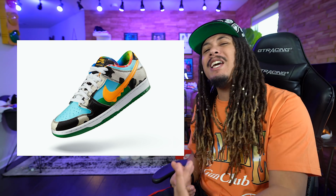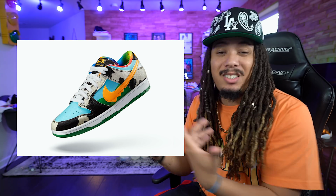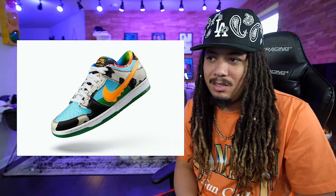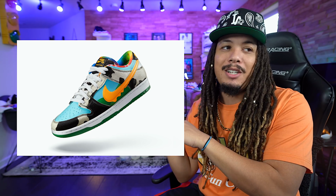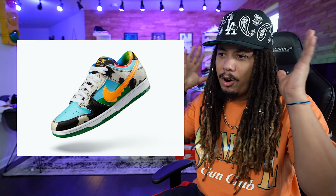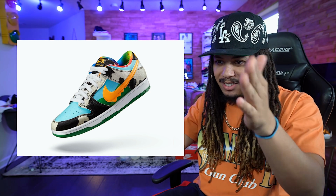I won't say that in my personal opinion it was the best colorway that came out, because my favorite, I'll say my favorite, not the best, was probably one of the Grateful Deads. The Grateful Deads is one of my favorites that released this year. And possibly the one I just recently picked up that you'll probably see a little bit later on. But the Chunky Dunky just hit different for everybody. As far as the sneaker community, the sneaker culture, that shoe itself is the dunk of the year.